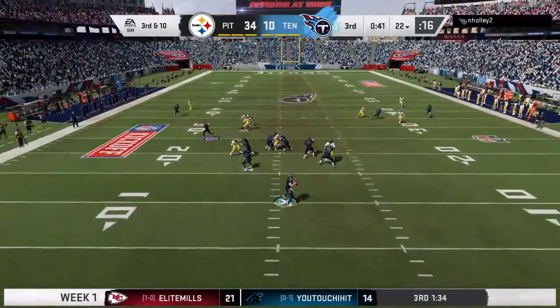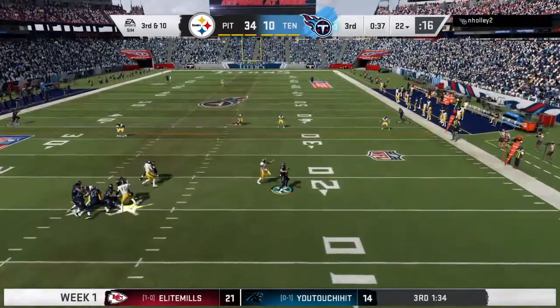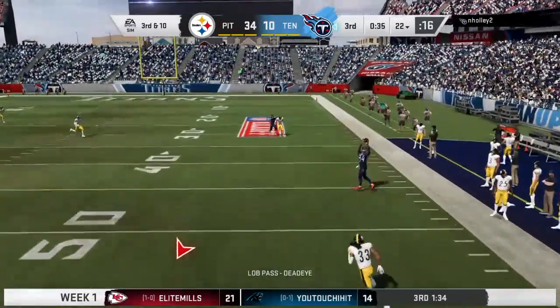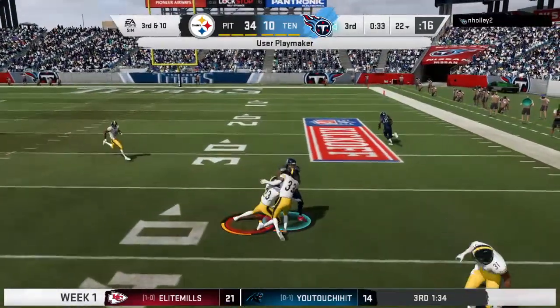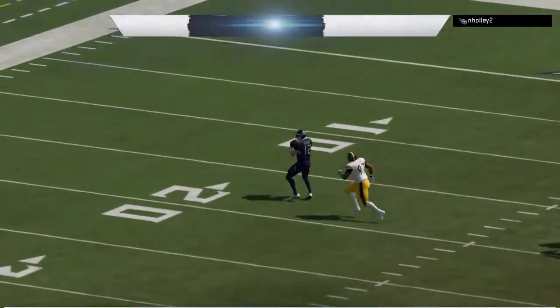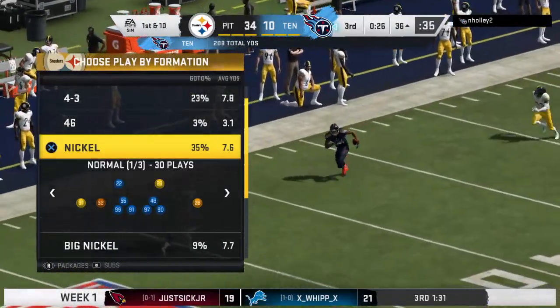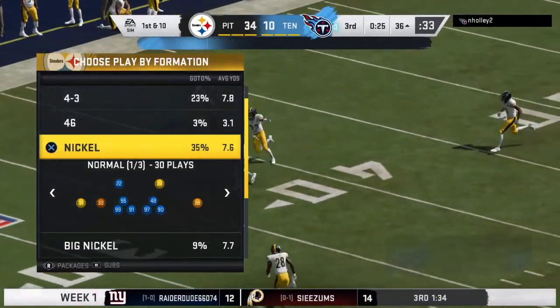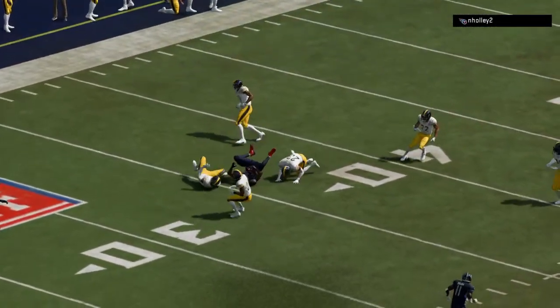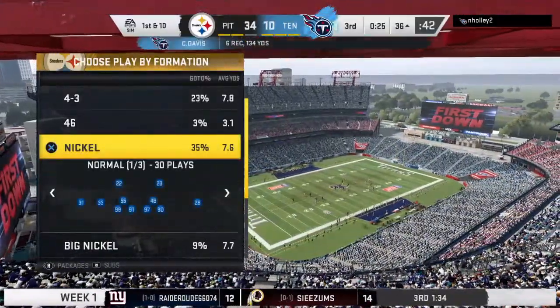From the shotgun, it's Rivers. Now he's going to send this one deep right side. Oh, this is taken in. It's complete. And all the way down to the 36-yard line. A big play that time for the Titans. 42 yards. Now the defense going to use the first of their timeouts. That'll leave them with 2 remaining. We'll be back after this.